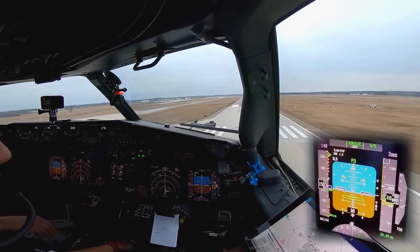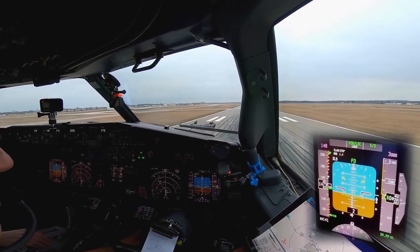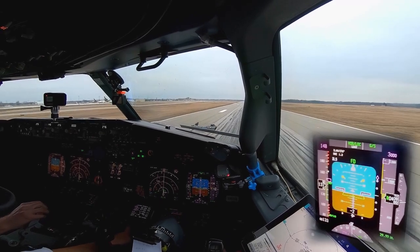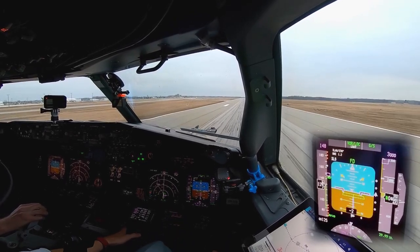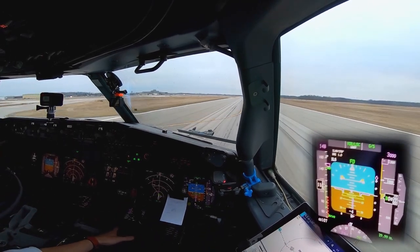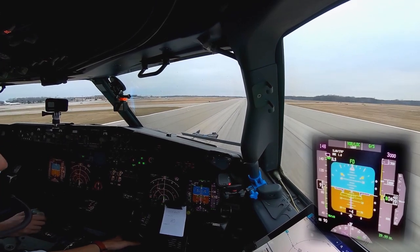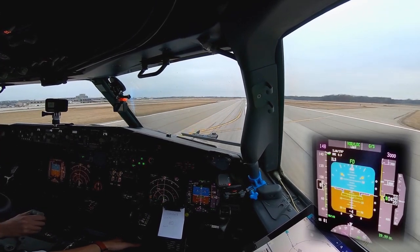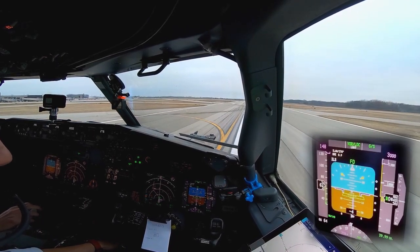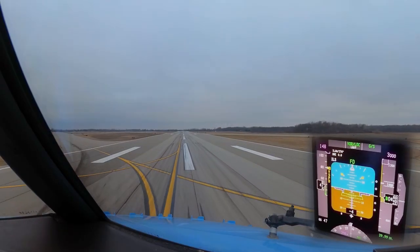Fifty, 40, 30, 20, 10. Speed brakes up. Versus normal. Sixty knots. Check.